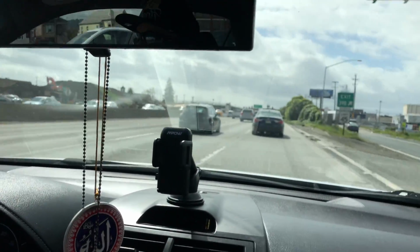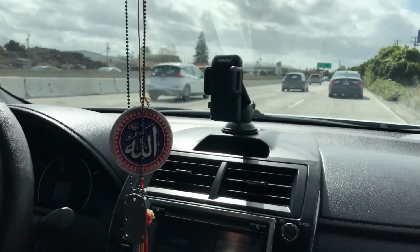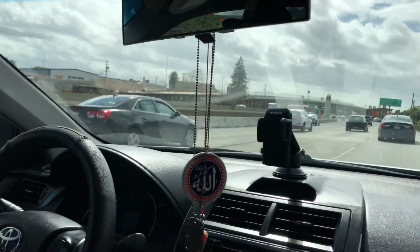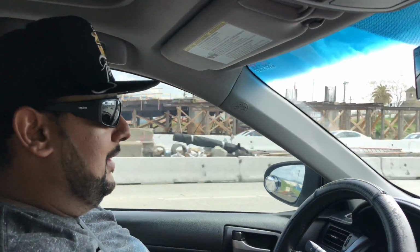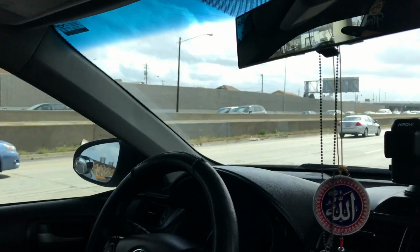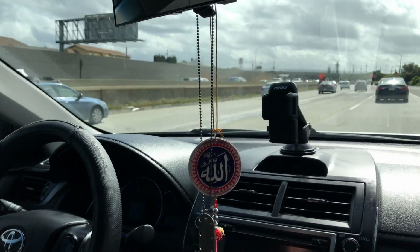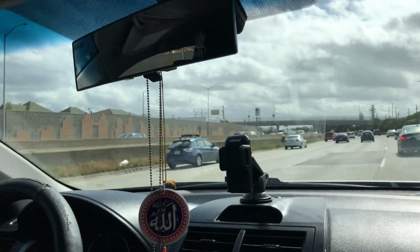So we come to this lane now. As you see, it's just like you're driving normal, man. Like you're driving an electric car, like a Mercedes, or you're driving like a Lexus or whatever you can say. Let's see what else. Let's change lanes. See how it is.